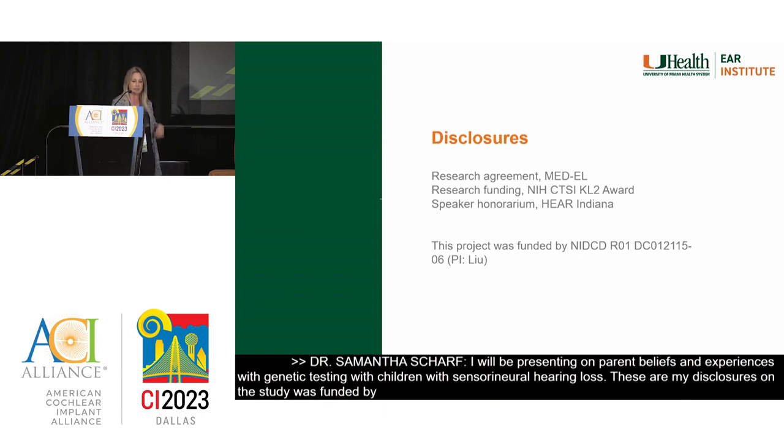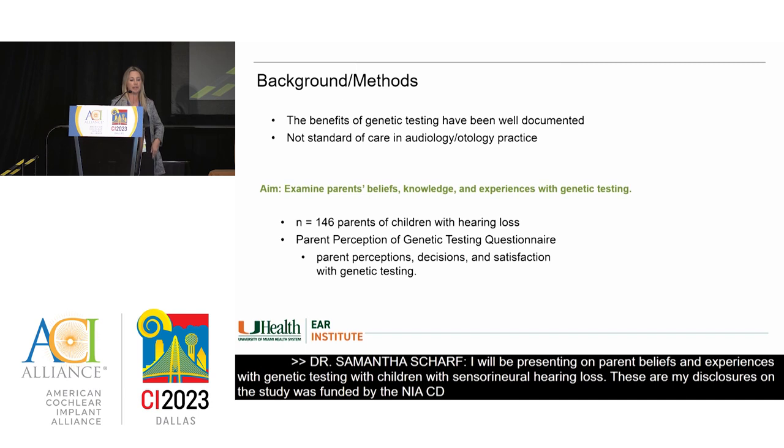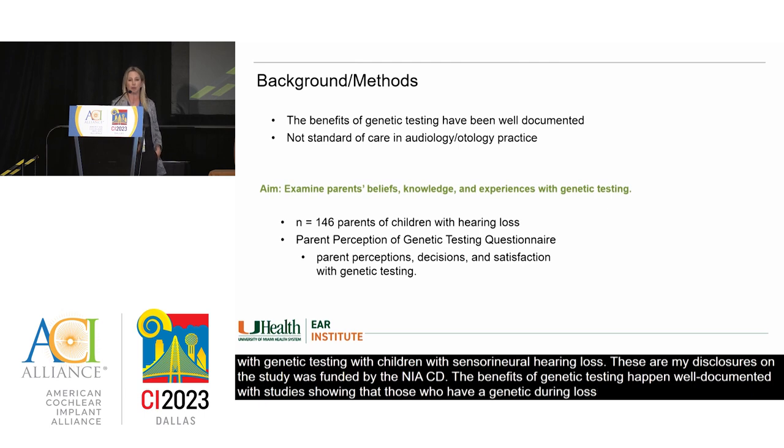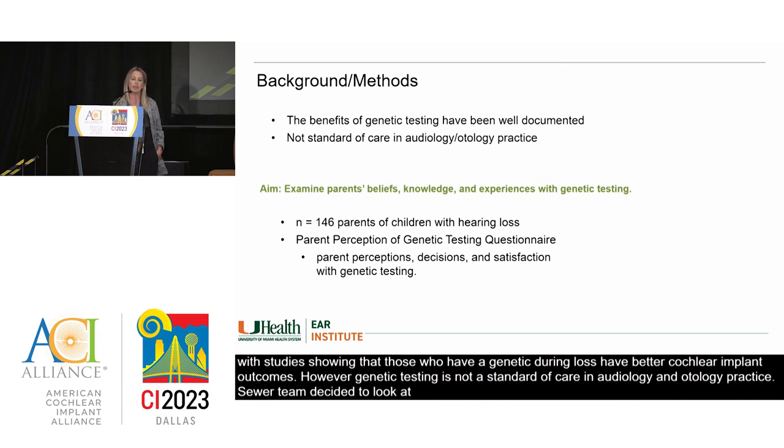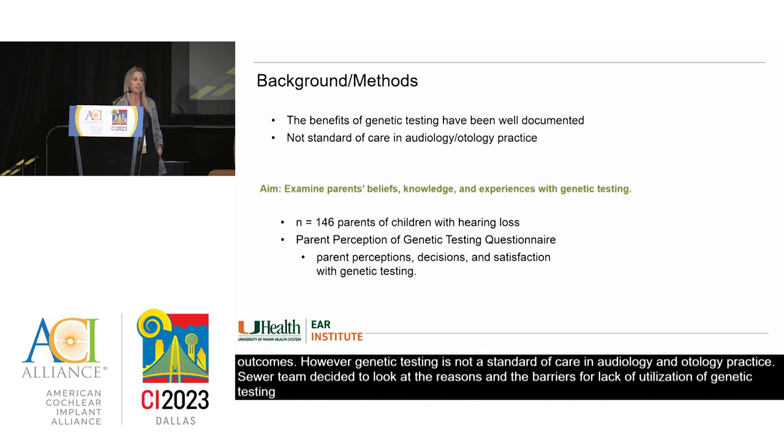So the benefits of genetic testing have been well documented, with studies showing that those who have a genetic hearing loss have better cochlear implant outcomes. However, genetic testing is not the standard of care in audiology and otology practice. So our team decided to look at the reasons and the barriers for lack of utilization of genetic testing in a pediatric sample. So we surveyed 146 parents of children with hearing loss from our audiology and otology practice, and also from social media groups of parents of children with hearing loss.